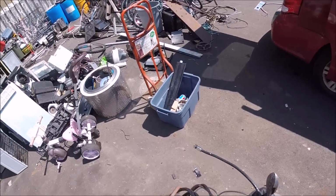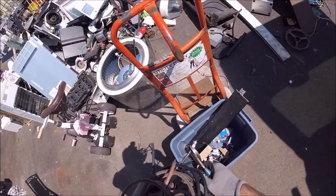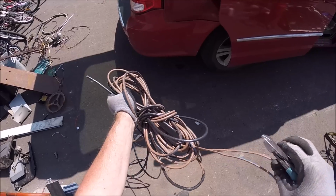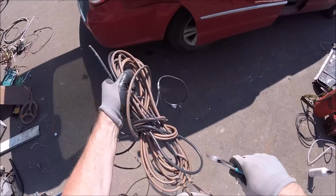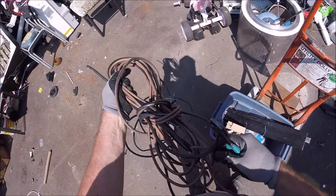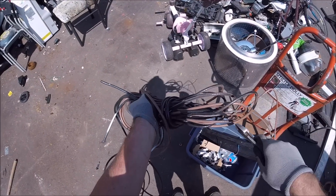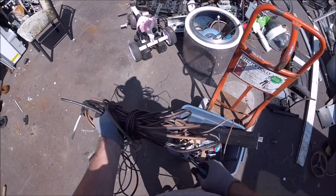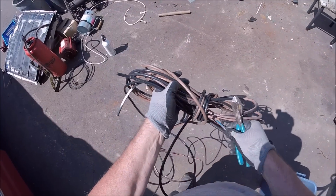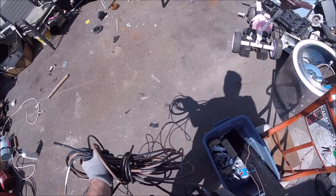See all the stuff here, I'll cut the connections off, it'll be brass. Even if you sell those dirty brass, you get more in the long run. Some of this is wire actually. Low grade wire, but it's still wire.